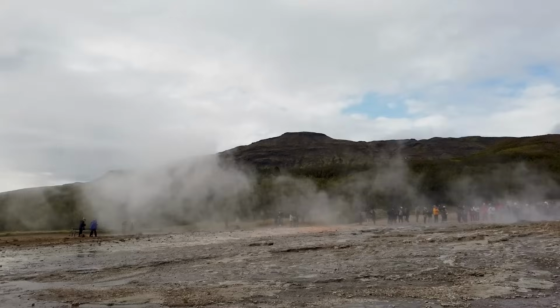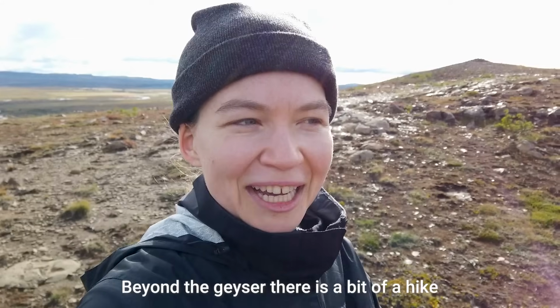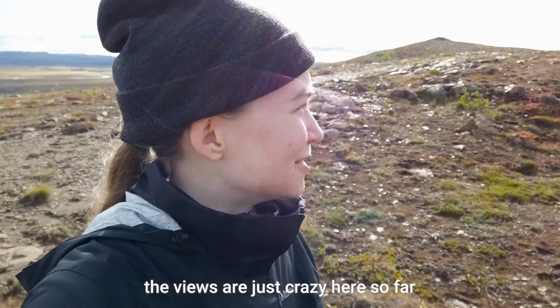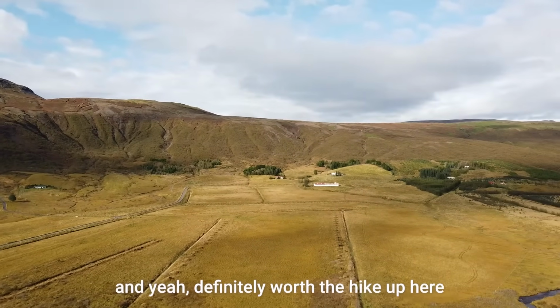The geyser just erupted. It smells a little bit like rotten eggs, and some people got soaked. They're sitting on the benches nearby, but it's pretty impressive. Near the geyser there is a bit of a hike, and it has really good views. The views are just crazy here so far. Panoramic views everywhere you look, and definitely worth the hike up here.